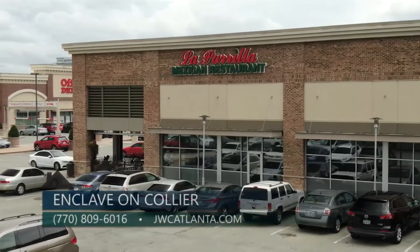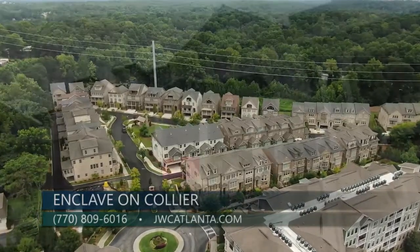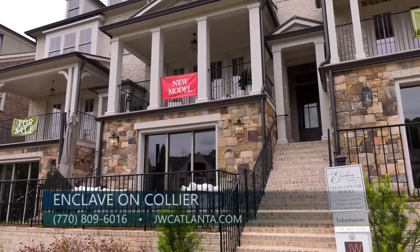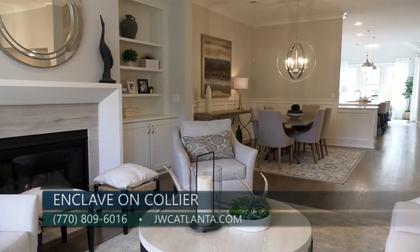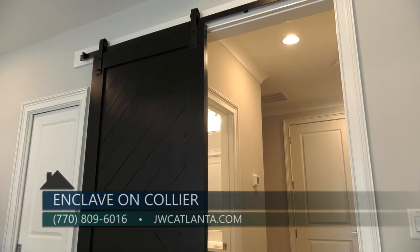And great restaurants such as Las Parrillas and many, many more. And Luis, I understand that this model home just opened up. It's absolutely gorgeous. So talk to me a little bit about what people can find on the inside of these homes. Yeah, so we're currently standing in the Brookstone, which is one of our last three townhomes here in the neighborhood. It's a three-story product.